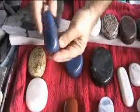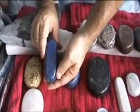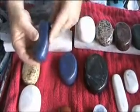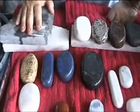This one here is a semi-precious stone, lapis lazuli, and it comes from Afghanistan. Those mines have been in operation for over 5,000 years. You'll find lapis in the royal chambers of the pyramids.